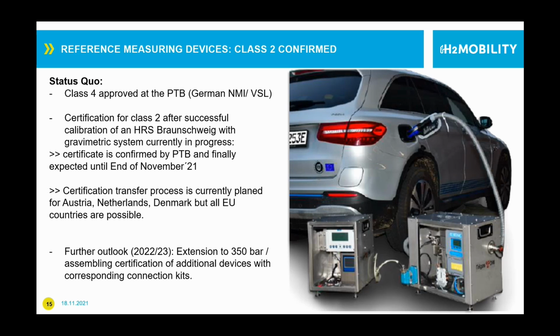And we are also currently doing the certification transfer process to Austria, Netherlands, Denmark. Also other European countries are possible. This is, according to the European law, quite easy. The point is that we do not see a market there at the moment. There are just no stations. So this is then a process which is coming up afterwards. As a further outlook, this system is also possible to be extended to 350 bar, and we can also extend it to other flows, so to much higher flow rates with several connection kits. This is the next step which we are approaching in 2022 or 2023.